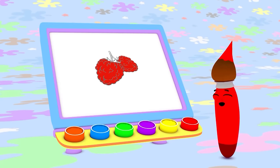I know! A yellow squash! Yellow squash is a yummy vegetable. I can use yellow to paint a guitar, too. Watch this. This yellow guitar makes good music.